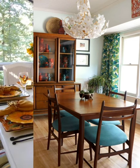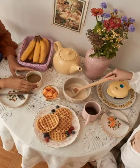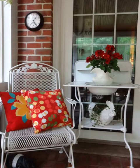Join us as we explore the essence of cottage style decor, a design aesthetic that captures the warmth and ease of life in a countryside cottage. It's all about creating a space that feels inviting, relaxed, and full of personality.